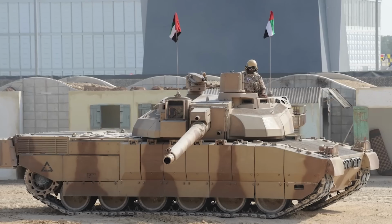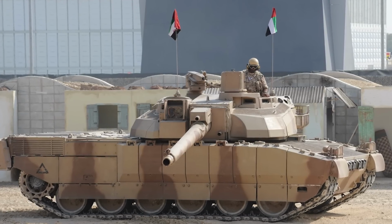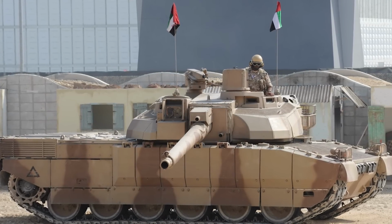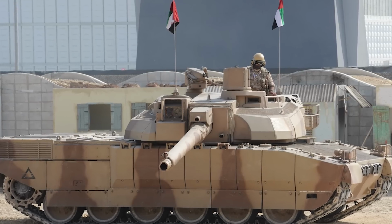As a matter of fact, both of these countries are very well balanced in the amount of tanks that they have. France has about 406 of these, plus 20 that are classified as recovery vehicles, where the UAE has 388 LECLERC tanks.